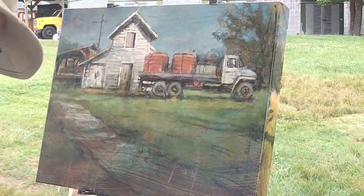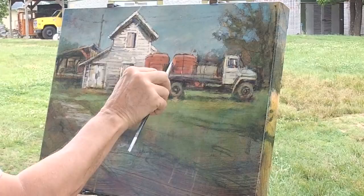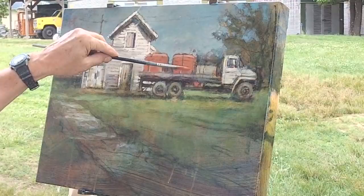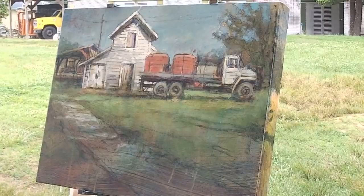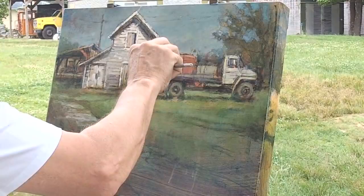Again, if you've watched me before, you've heard me say it, I'll say it again. It is more important that these marks that I'm making, actually all the marks that I'm making, but especially in the final edit, be interesting marks. It's more important than that they be accurate. Accurate is important. Interesting is even more important.